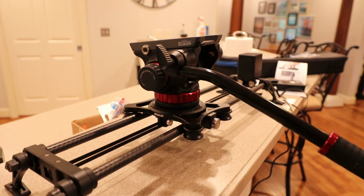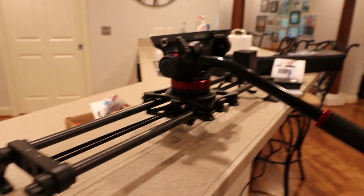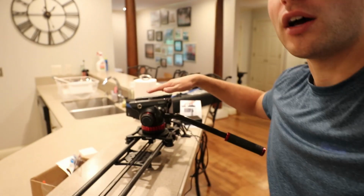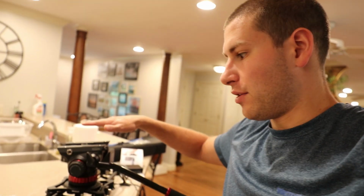It's going on this loop and you can see how it's moving ever so slowly. Really slow. But the idea of the slider is you create these movements, the camera would be sitting on top of this, and this would be more of an interview speed, where it's going really, really slow back and forth. You could set it up for a long time lapse where it takes an hour to get from one side of the slider to the other. That's almost imperceptible movement, but it creates an effect that you just can't get any other way.